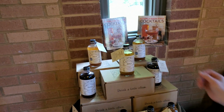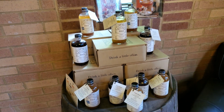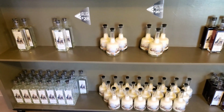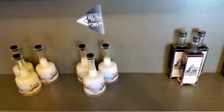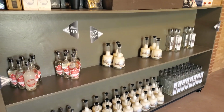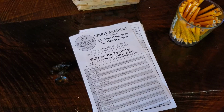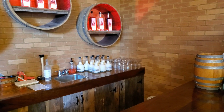Cherry, grapefruit. That's cool. They have coconut rum and regular rum. The coconut rum looks really good. Spice rum. Peppermint schnapps. Yeah, so there's that. So they do have a paid tasting that you can take part in. The coconut rum is probably the highlight.